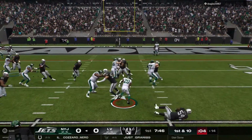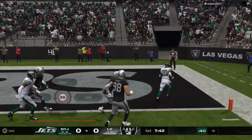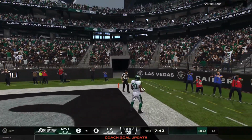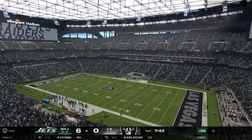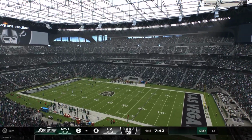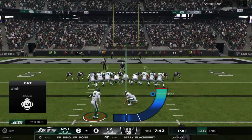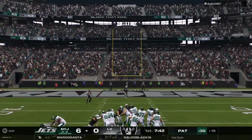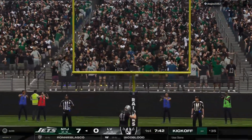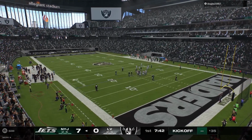On first down, here comes Hall. And he's going to take it in for the New York touchdown. The Jets start the game off right with a 6-0 lead. Breece Hall with the touchdown. Greg Zuerlein for the point after try. Extra point sent right down the middle. And the Jets will jump out to a 7-0 lead.